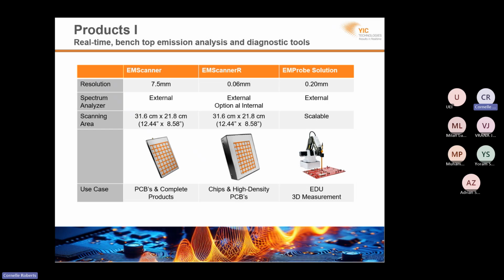The EMScanner R is our high-resolution scanner. This is usually used in aerospace and defense and medical, and the use case for this one is chips and high-density PCBs. The resolution is down to 0.06 millimeters, so these are very high-resolution scans that you can get.